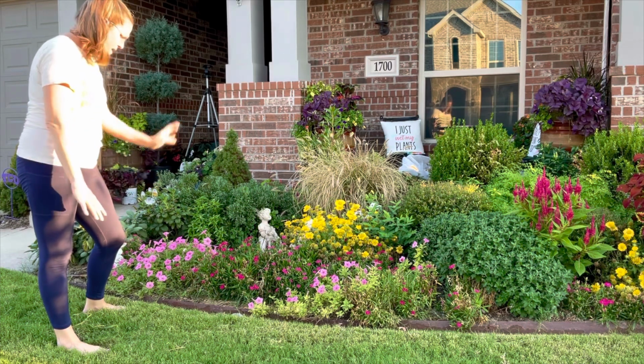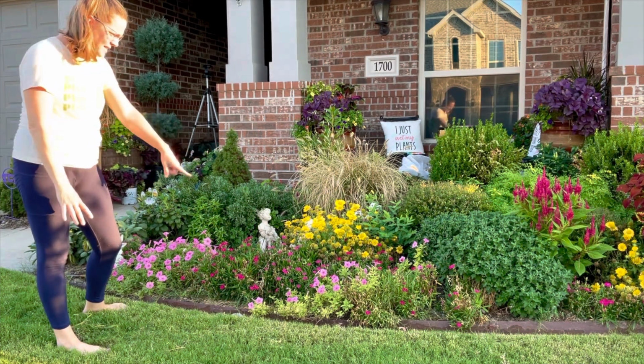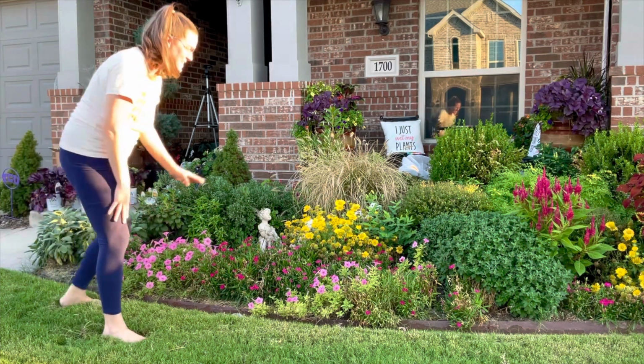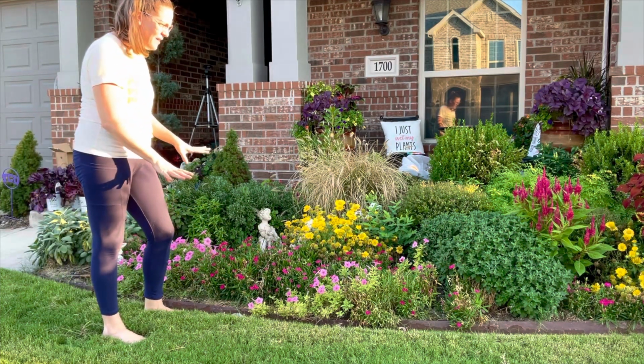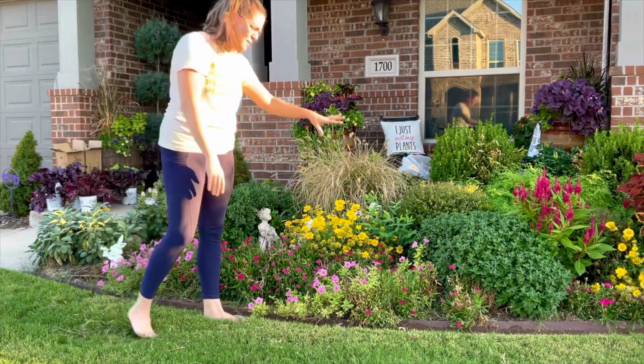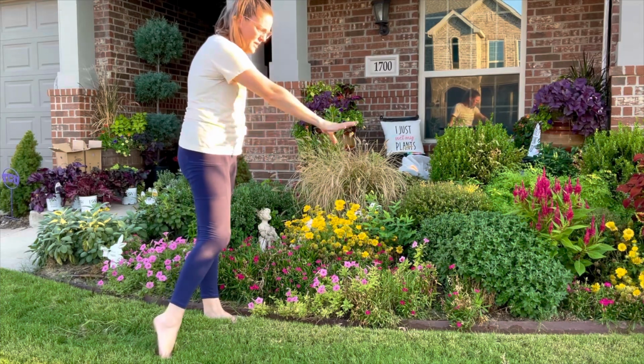So what I'm going to be doing is I'm going to be pulling out this dianthus, and I know y'all are sad, I'm going to be pulling out the Super Petunias. It's just time to change some things out. I'm really, really excited. So I'm going to get that cleared out first, and then I'm going to come back and I'm going to lay out where the Heucheras are going to go.